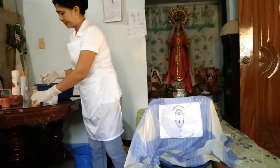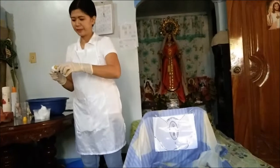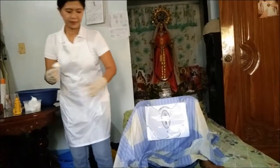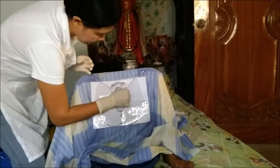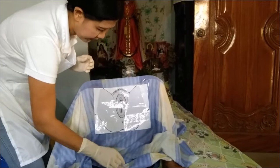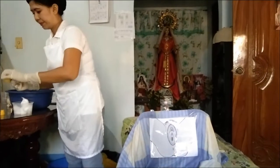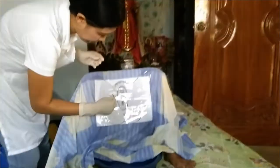Get a cotton and betadine. From the mons pubis to the inguinal area, and to the other side.